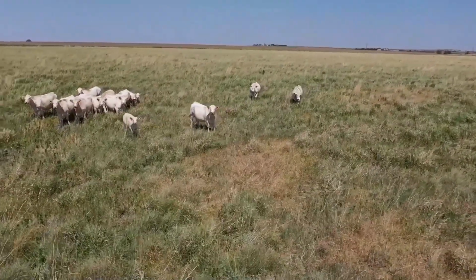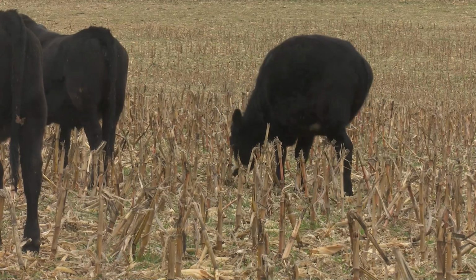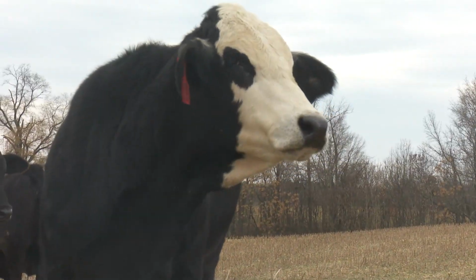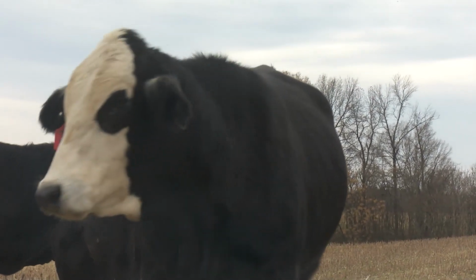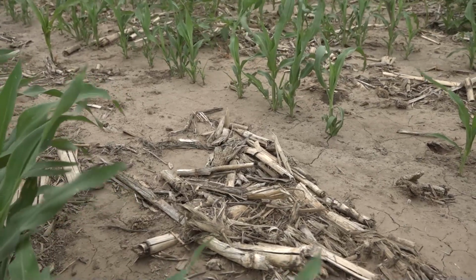Heskett has integrated livestock onto his cover crops and corn and sorghum stocks in the fall to take advantage of the manure. He says this holistic approach has made his operation more sustainable than when he began farming 20 years ago and will continue to improve until his son takes over. I'm Michelle Rook reporting for AgDay.